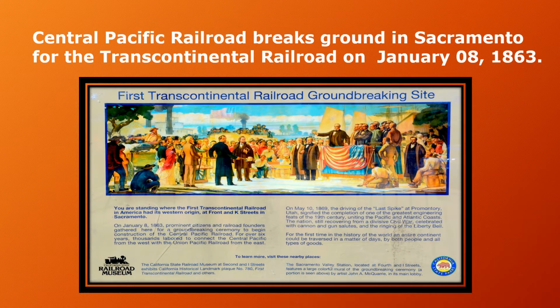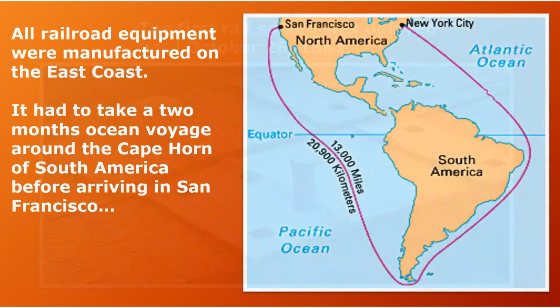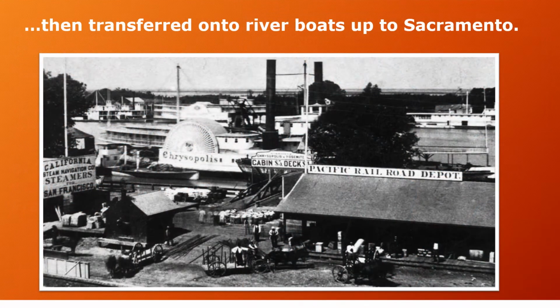Central Pacific Railroad breaks ground in Sacramento for the Transcontinental Railroad on January 8, 1863. The first rail, spiked, was delayed until October 26, 1863. All railroad equipment was manufactured on the East Coast. It had to take a 2 month ocean voyage around the Cape Horn of South America before arriving in San Francisco, then transferred onto riverboats up to Sacramento.